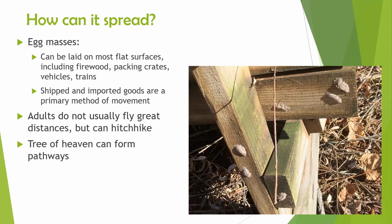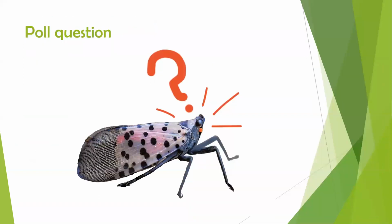Tree of heaven can also form major pathways. This is their main host. As we'll go over, it is not their primary or sole host, but tree of heaven grows readily in disturbed areas. So lines of tree of heaven along major highways or train tracks can form these pathways of a host tree for the lanternfly to move along on their own. So a lot of different ways for the lanternfly to spread.